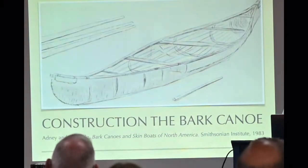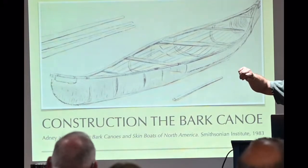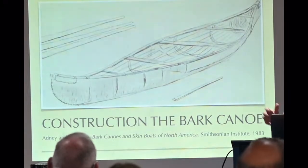And then the split planking is laid roughly inside the canoe, and then the ribs are heated up over an open fire, bent, and then inserted into place, and that holds everything together and strengthens and tightens up the bark on the hull and makes everything stiff.